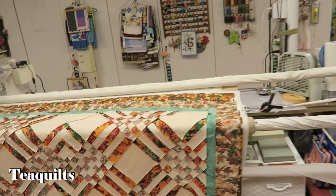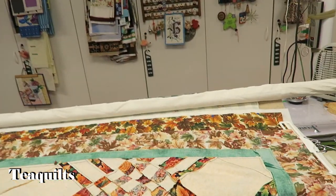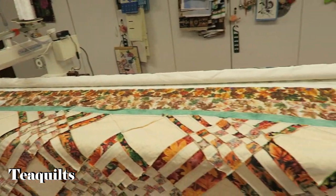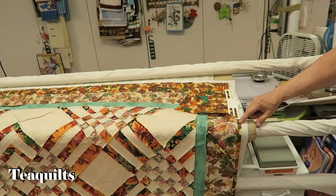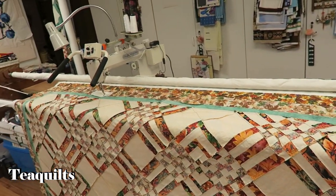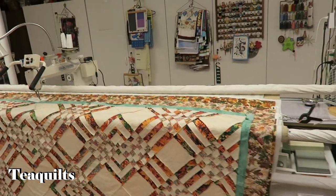And this quilt, I'm just going to guess, like, what, 90 inches or something? Well, it's a king size bedding, and it's covering the batting. So the batting is right to the edge, so this is pretty long. Yeah, about 120. So it's interesting that he did that.